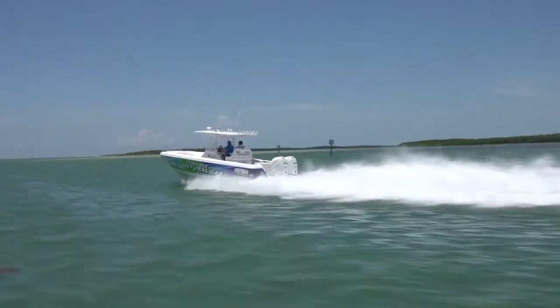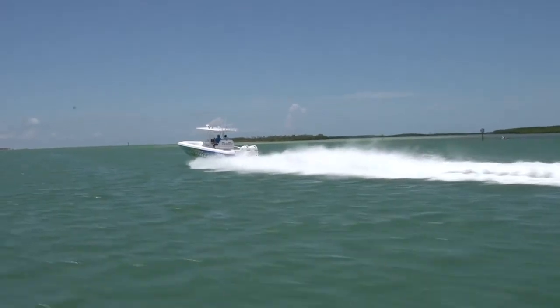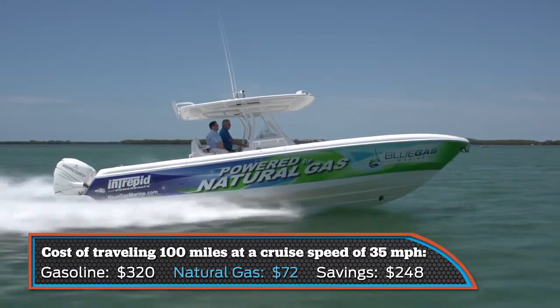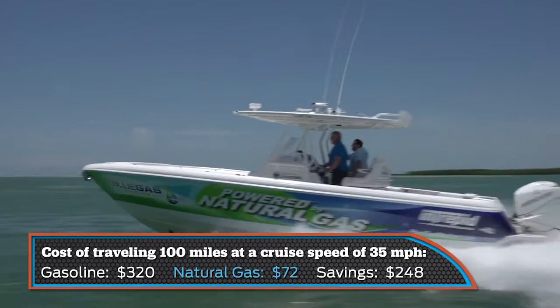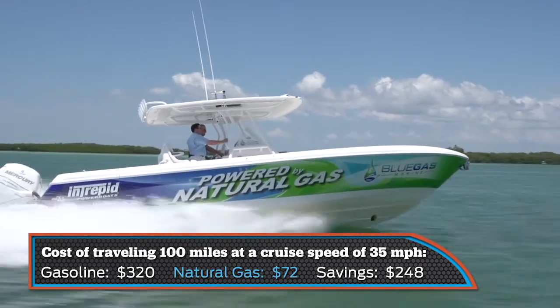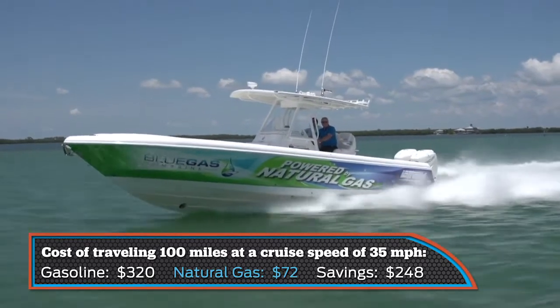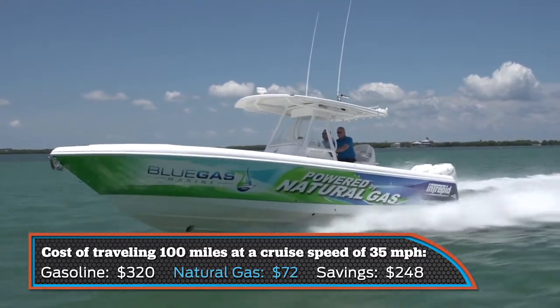On average, our test boat went 23% further on the equivalent amount of CNG over gas at cruising speeds. Put another way, if you wanted to move your boat 100 miles at the cruise speed of 35 miles per hour, it would take 70 gallons of gasoline or $320 worth at $4.50 a gallon. The comparable energy cost of far cheaper and far more abundant CNG is only $72. With equivalent loads and identical props, our tests indicated that the net savings when operating on CNG for 100 miles is $248.